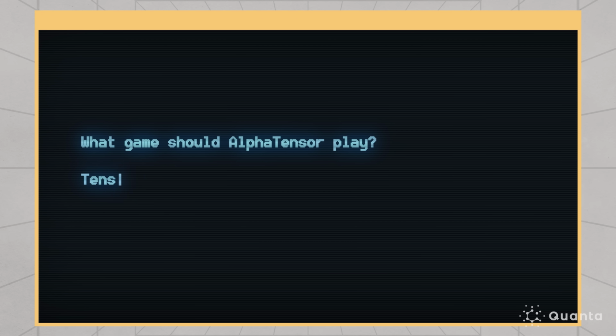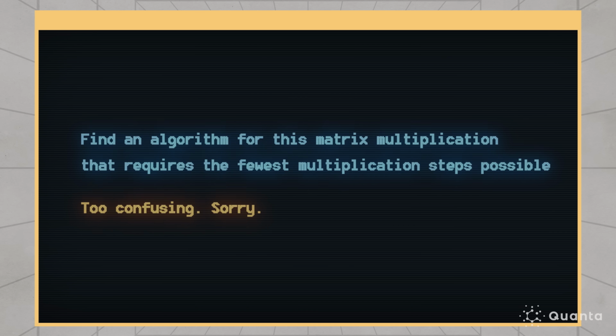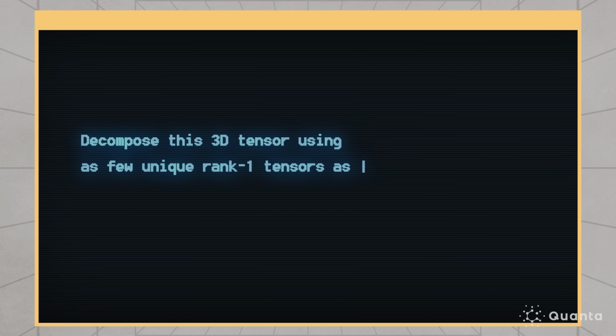DeepMind's construction of a single-player game for AlphaTensor to play and learn from was key. "Find an algorithm for this matrix multiplication that requires the fewest multiplication steps possible" is a vague request, but it becomes a clearly defined computer task once it's formulated as "decompose this 3D tensor using as few unique rank 1 tensors as possible." It's really hard to describe what the search space looks like. In the particular case of matrix multiplication, it's quite convenient to formulate it in that space, because then we can deploy our search techniques and our machine learning techniques in order to search in that very, very large but formalizable search space.